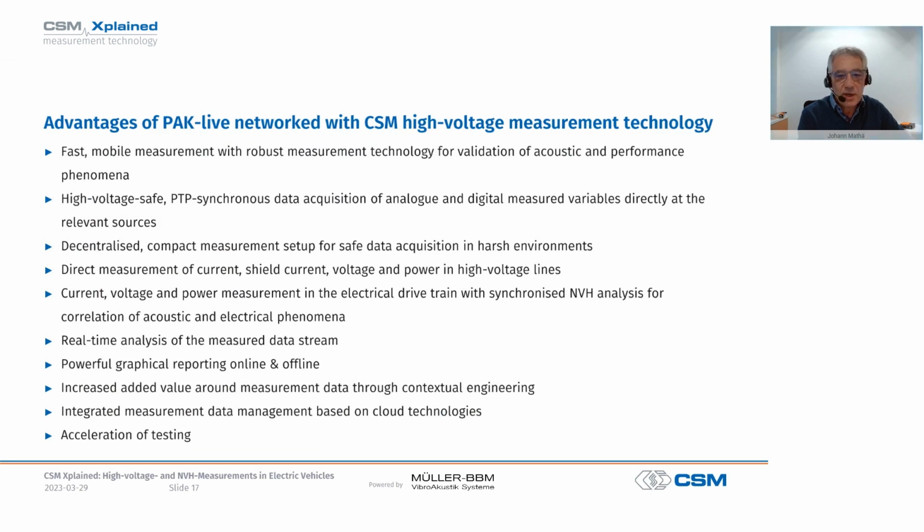So here is a summary of the benefits that have resulted from the joint development of the CSM and Müller BBM vibro-acoustic system. I have discussed most of them in the previous slide, but I would like to emphasize the decentralized measurement setup, which allows measuring directly at the acoustic components in the vehicle, and the incorporation of the measurement data into the powerful PAK technology, and then the correlation of the acoustic and electric phenomena. This leads overall to an acceleration in testing, in development, and also in optimization.